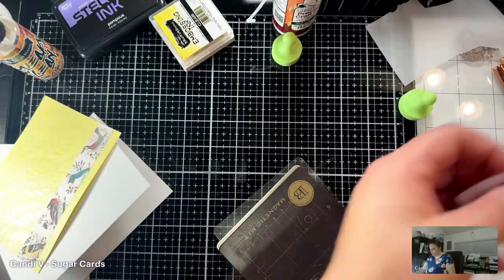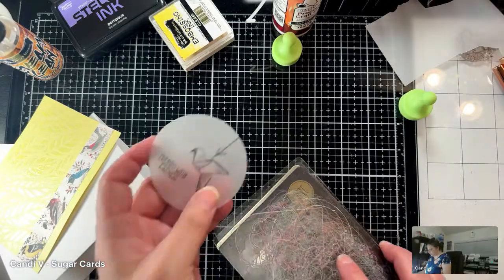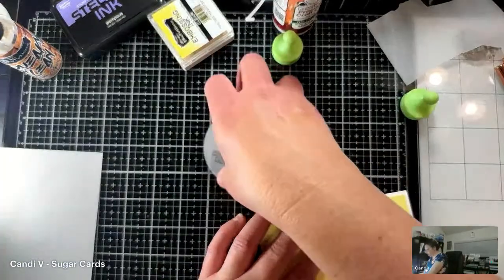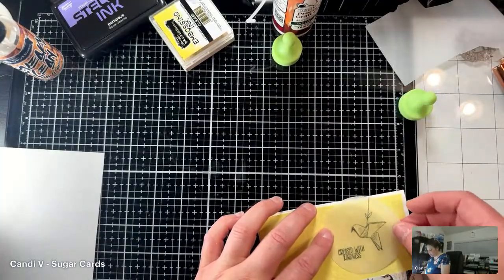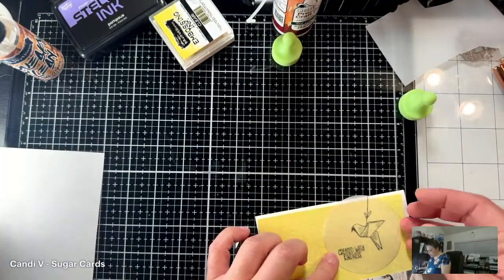Then we've got our little piece of vellum here. And once again, I could use some double-sided adhesive. I'm not going to worry about it terribly much. We're going to just go ahead and put this on here, but I think I'm going to put it off the top a little bit. It's at an angle, but I want my sentiment to be.